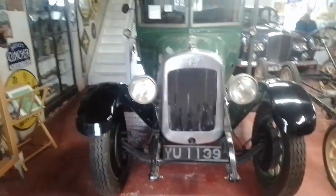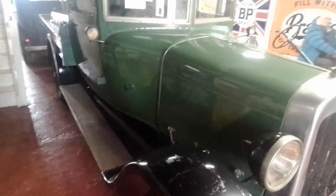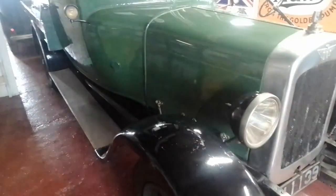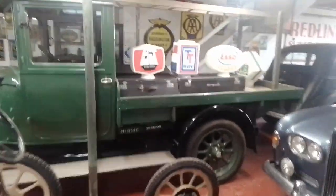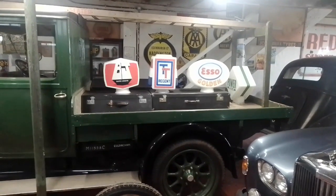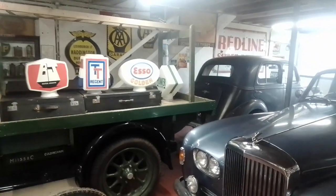Next up we have this 1928 Austin lorry, Type 20. So this Austin started off as a private car, then it became a hearse, and finally it became a lorry. And you can see the flatbed there, and it's got advertising like the old, I don't know what they called these, the sort of petrol signs that you would find at petrol stations. So you've got Regent, Esso, Baxter Johnson, Power, Regular.